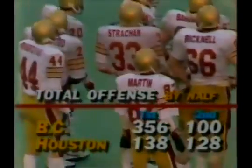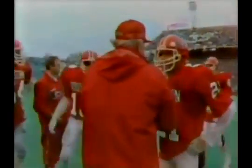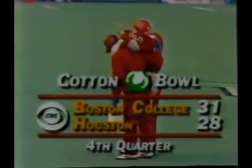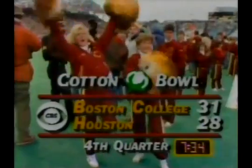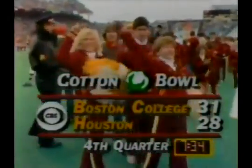Timeout is taken here now by Houston. They have a man injured who's being assisted off the field. 7 minutes, 34 seconds left to play in the game. Houston, Robert Harper, linebacker, hobbled off the field, has been replaced by Ronald Hall now. It is 2nd down, 4 yards to go for Boston College. They have the ball at the Houston 26-yard line. 7 minutes, 34 seconds left to play. Boston College leading 31-28. The Cotton Bowl in Dallas, Texas.